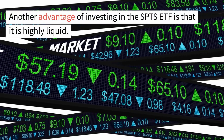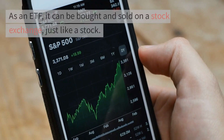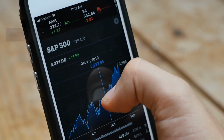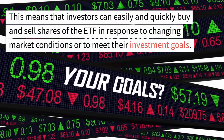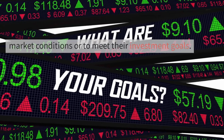Another advantage of investing in the SPTS ETF is that it is highly liquid. As an ETF, it can be bought and sold on a stock exchange, just like a stock. This means that investors can easily and quickly buy and sell shares of the ETF in response to changing market conditions or to meet their investment goals.